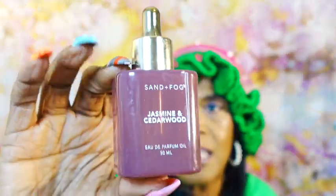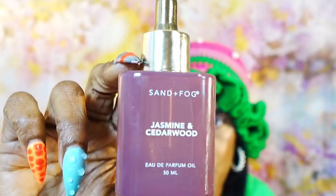Then in my pulse points, I went in with this Sand and Fog Jasmine and Cedarwood. This is inspired by the Baccarat Rouge DNA. It does smell a lot like it, and it is very strong. It may be a little bit more woody than the actual Baccarat Rouge itself, but it pairs perfectly. And then of course, I topped it off with my Baccarat Rouge fragrance.